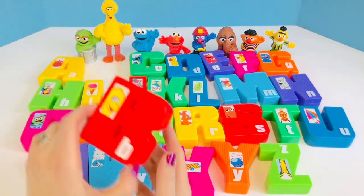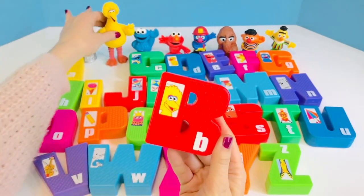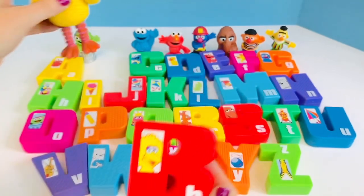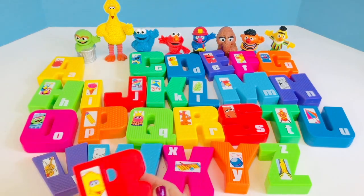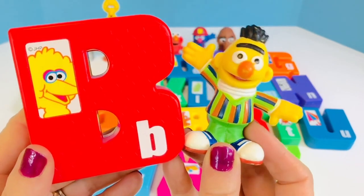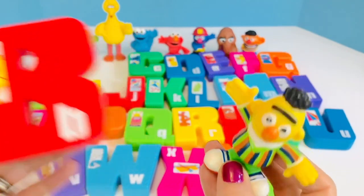B, a red B. B is for Big Bird, who is right here. There's also another Sesame Street friend whose name starts with the letter B. Who is it? Bubba. Bert. His name starts with the letter B as well. Hi, Bert.